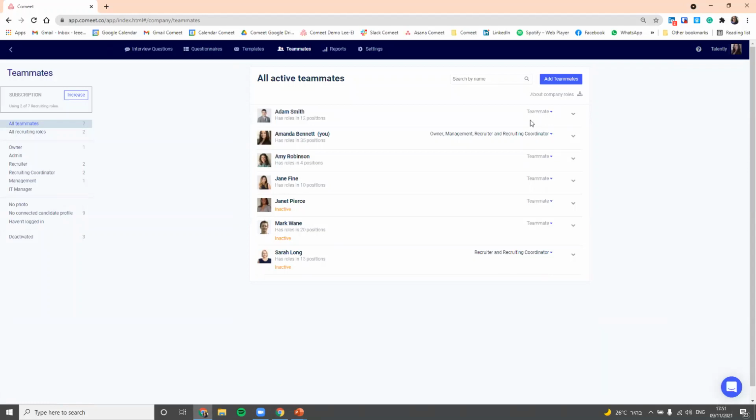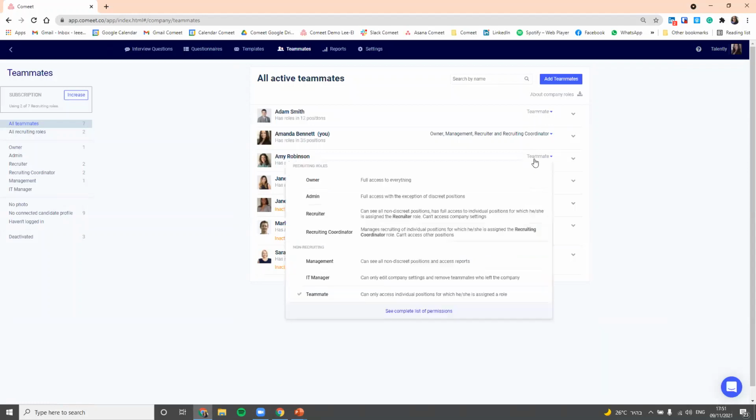If you want to give someone access, one option is to give them the management permission if they're directors and you are comfortable with them seeing all of the positions, seeing all of the candidates and being widely exposed to Comeet and it's relevant for them, they can have access to the reports directly. Make sure to use the see complete list of permissions table over here and make sure that you're not giving access to someone who shouldn't have such a wide access to the system.